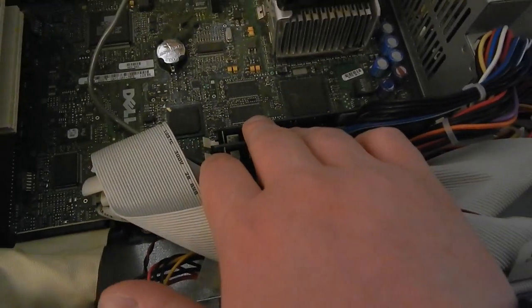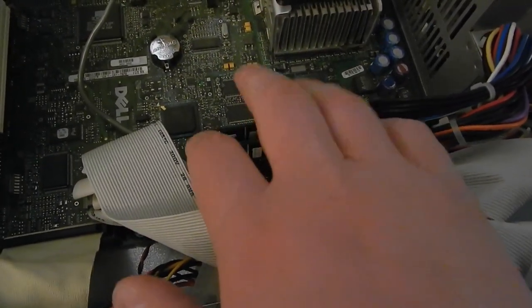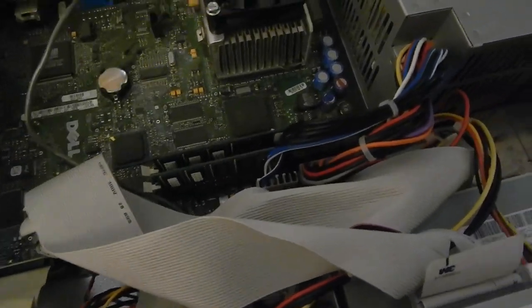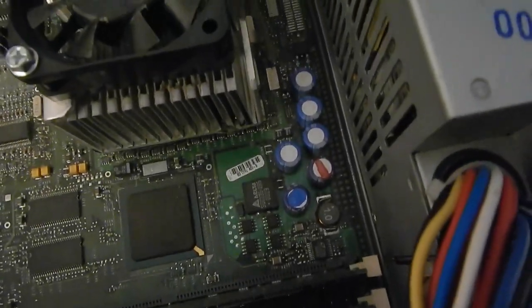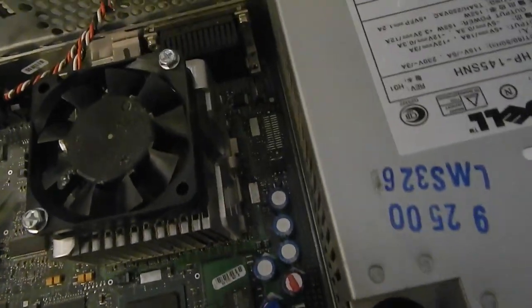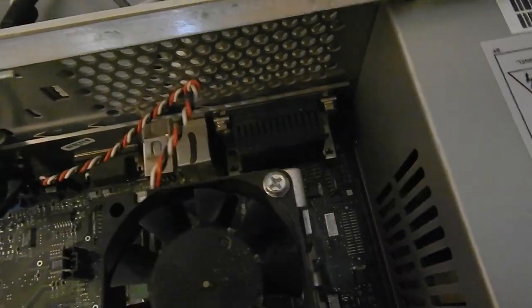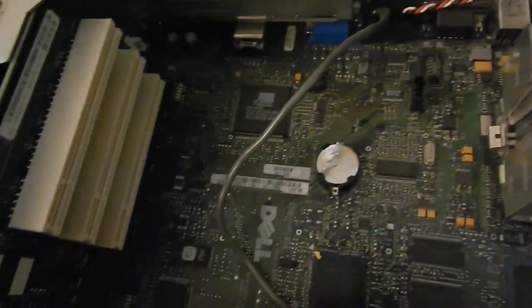I can't remember the amount of RAM. We'll look in the BIOS when we boot it up. I want to say it's 128 or something like that. Here's your VRMs and stuff here. Those capacitors all look pretty good. It's a little dusty in here. It could do with a cleaning.